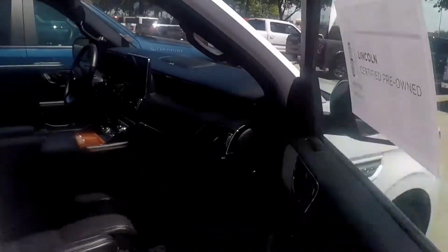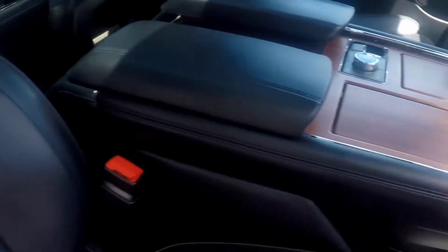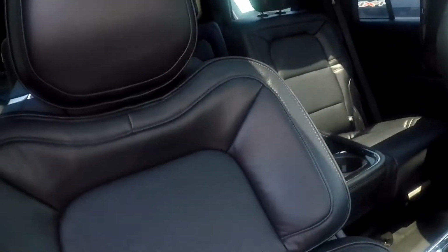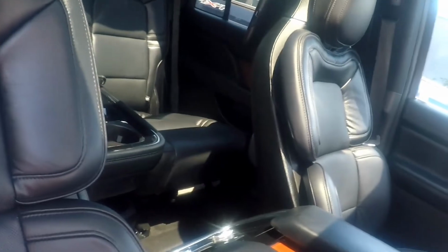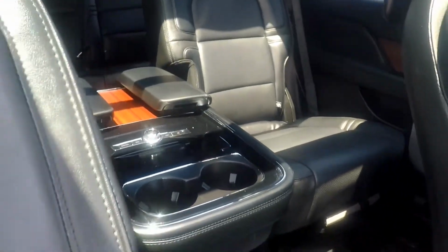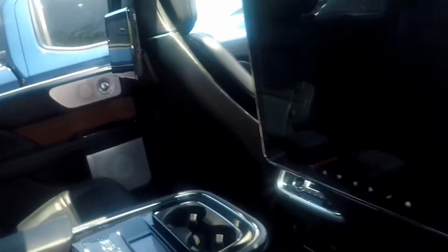This is a 2019, man. I like the way them boards let down like that, man. But this thing here. This thing right here. How good that interior look, man. Look at that. They got the screen. Got the screen in the back.